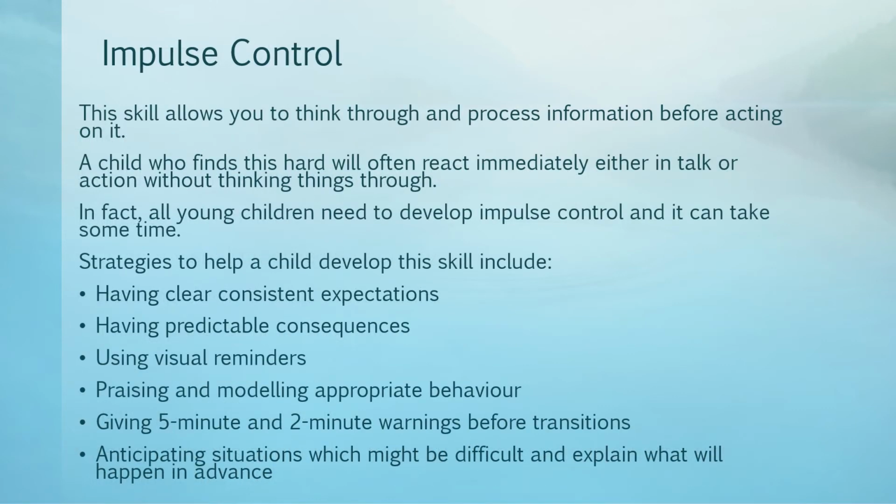Impulse control. This skill allows you to think through and process information before acting on it. A child who finds this hard will often react immediately, either in talk or action, without thinking things through. In fact, all young children need to develop impulse control, and it can take some time.